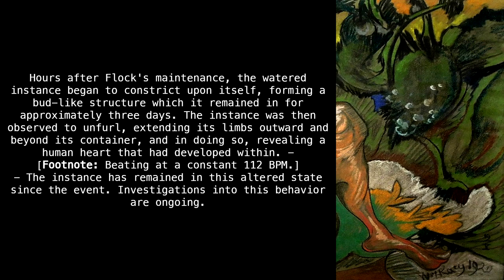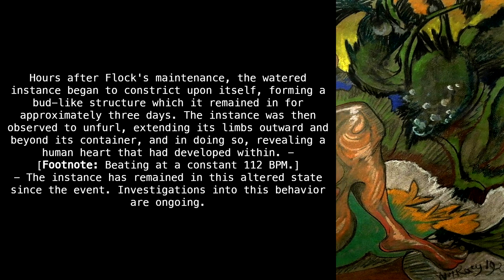Footnote: beating at a constant 112 BPM. The instance has remained in this altered state since the event. Investigations into this behavior are ongoing.